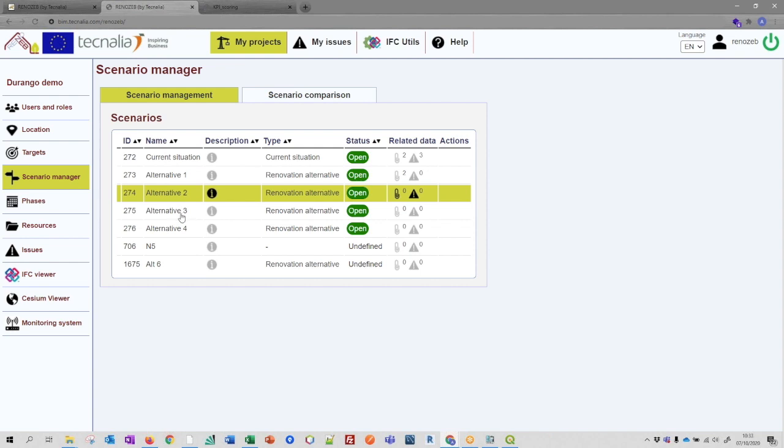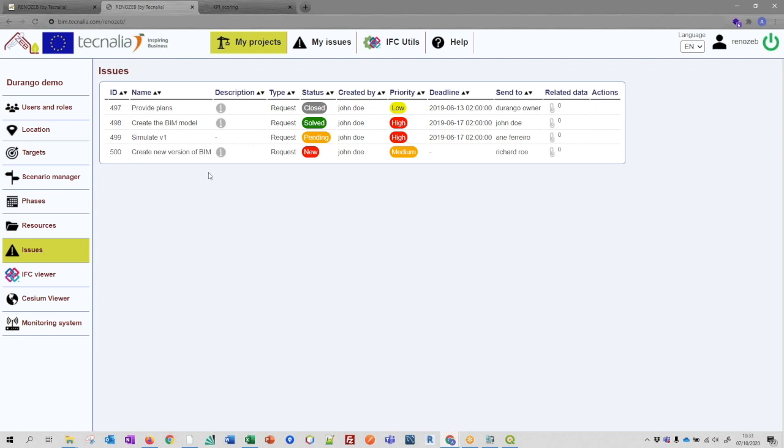So for sure, the automation is one thing that we have in mind in all the functionalities of the platform, but at this moment, we have not yet reached that case. I think that more or less everything is explained.